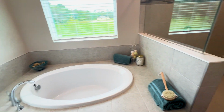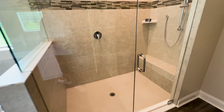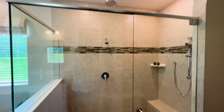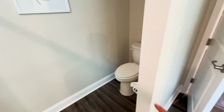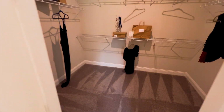Very large soaking tub here. Nice frameless glass shower with a rain shower head and another shower head. Nice bench. That's your water closet. And look at the size of this master closet.